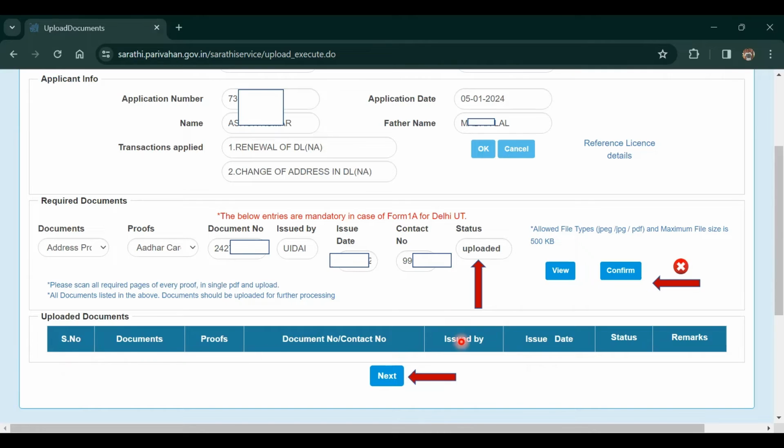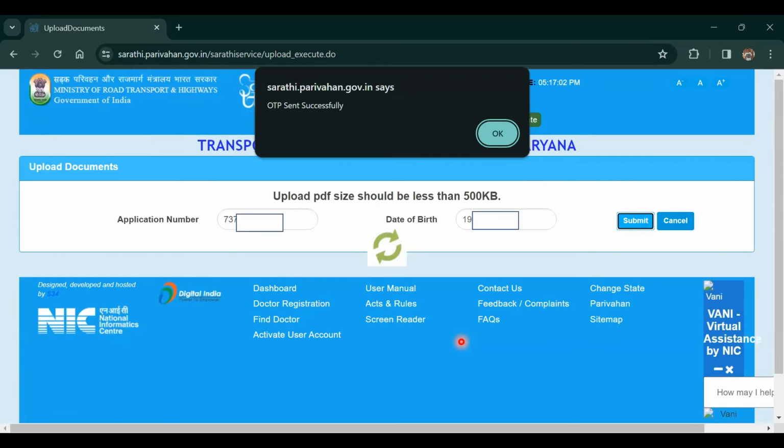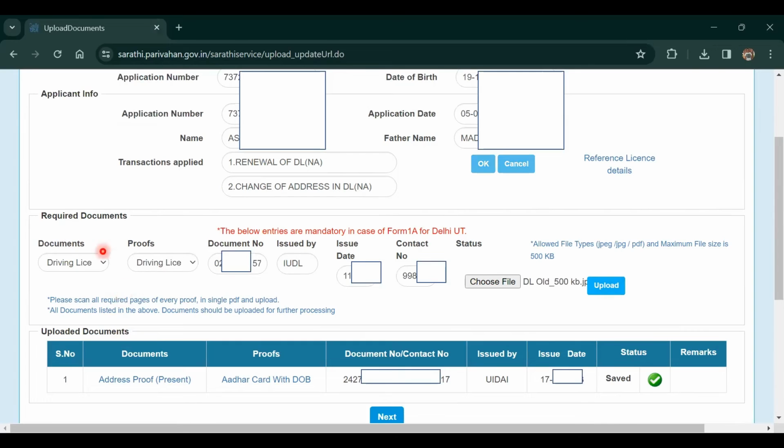As soon as you confirm, you will see this information: uploaded documents was blank earlier. Now when you click on next here, it will ask you sometimes for your application number and date of birth again, and then it says you got an OTP on your mobile successfully. So click on OK, and then click on submit, enter the OTP number, click on submit here, and then it will bring you to this screen, and it is showing you that your address proof, Aadhaar card, is now saved under uploaded documents. Now what you have to do is upload other documents.